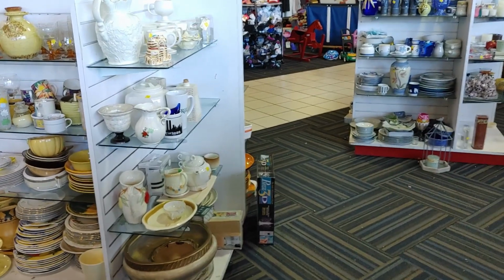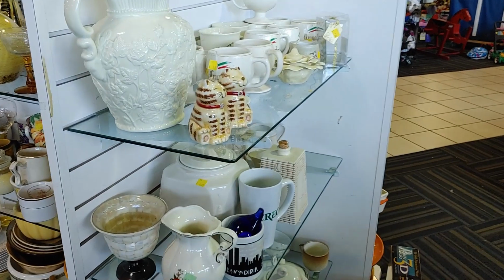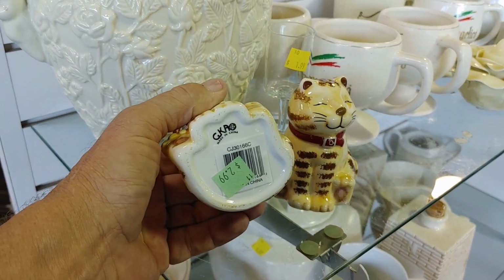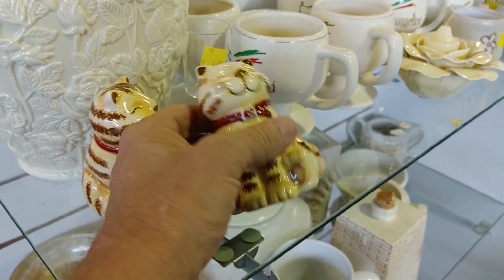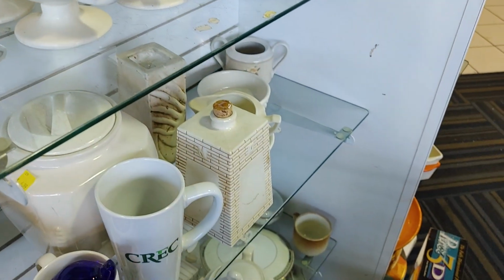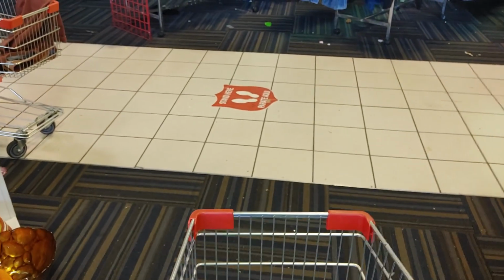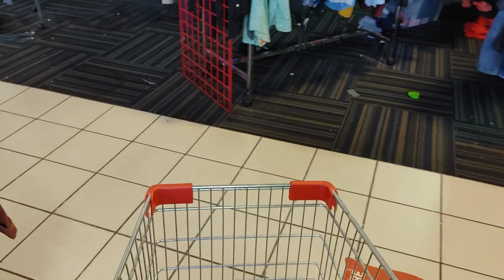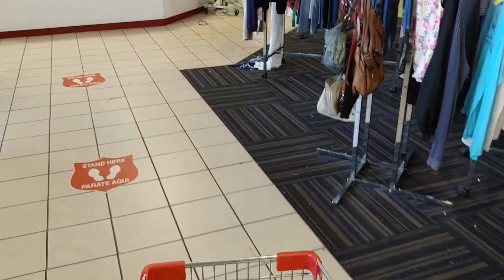Well, I was running out of places to look, so I was going to leave very soon. I did notice these two cat salt and pepper shakers. They were $2.99. I can't make a lot of money on them, but I thought that they were so cute looking that I took them home. That was about it for today. So I just figured I'd head up to the cashier, go out to the car, give you guys an answer to a trivia question, and then head on home.